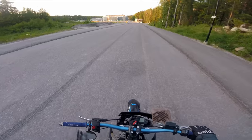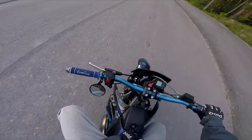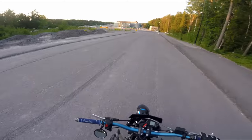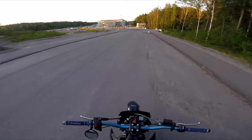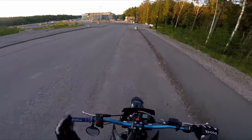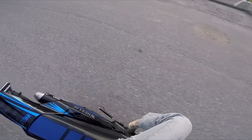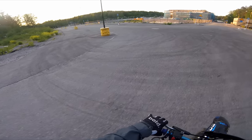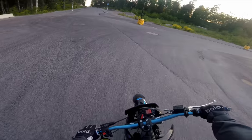wheelies on my bike. I am able to ride on the back wheel at 82 kilometers per hour with this brand new exhaust, and that is very fast for a 50cc bike. And I can also do no-clutch wheelies in third gear. Wait, let me try it out. Okay, let's begin with a no-clutch wheelie in second gear.